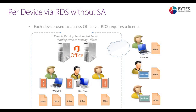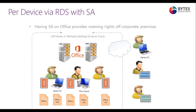Premises or outside of the corporate premises. So this is assuming there's no software assurance in place. That could be quite costly.